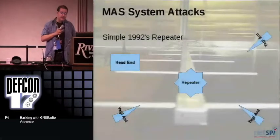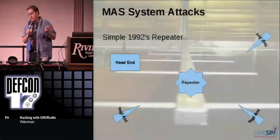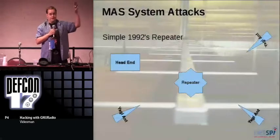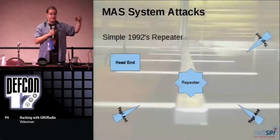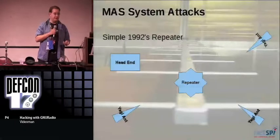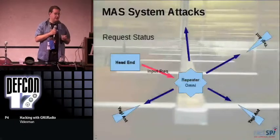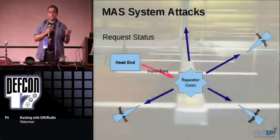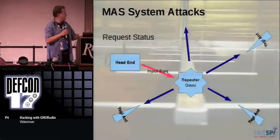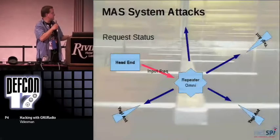And I mean, it's a simple 1992 repeater style technology. Does everybody know what a repeater is here? Few people know. All right. So repeaters generally have an input frequency and an output frequency. The input frequency would be coming from, in this case, the head end, and then the output frequency is the blue lines here, going to all the remote sites.